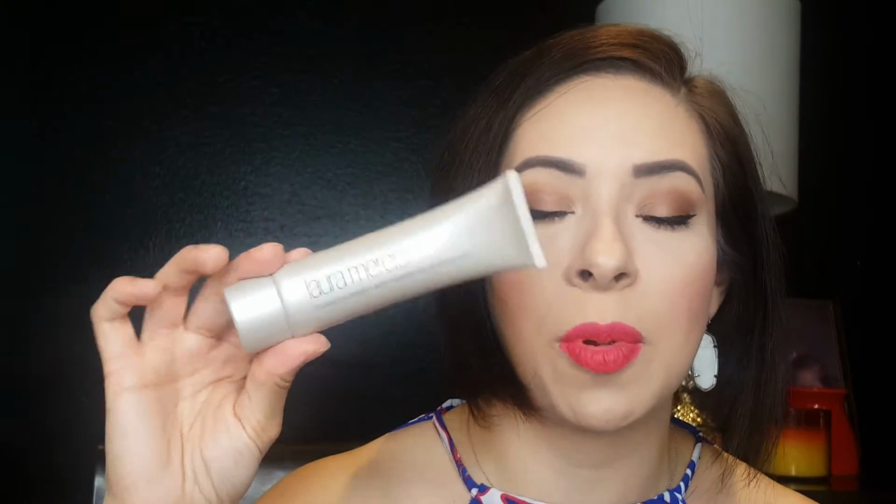Next would be a primer. I don't typically use a primer year round, but in the summer I feel like I need something to help grip my foundation on my face because I am so oily. So I went back to the Laura Mercier foundation primer, which I love. It is not my favorite. My favorite is my Smashbox Photo Finish Primer, but I'm loving this. It's lighter than the Smashbox, and I feel like it does grab onto my foundation, but without being as thick and silicone feeling as the Smashbox is. So I love that for the summer.